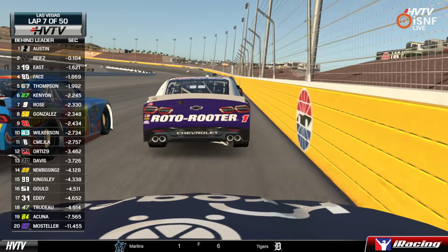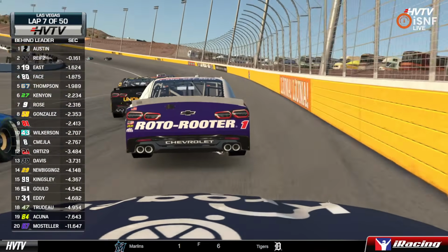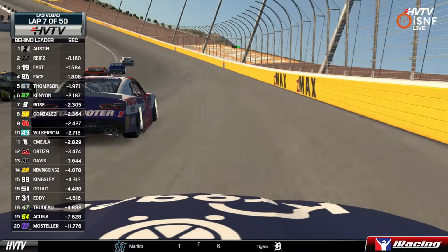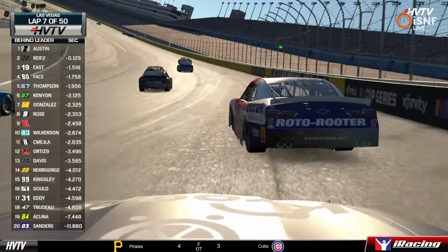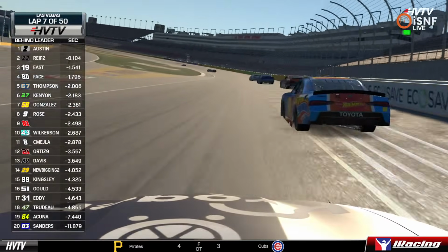Oh, Rose up at the outside wall. Loonsberry already up there. The stop side is gonna be huge run off the corner. Probably try to get underneath this one machine. This is really, really loose.